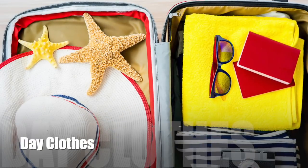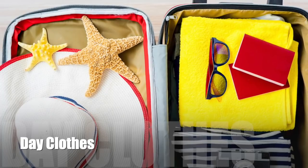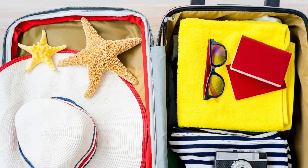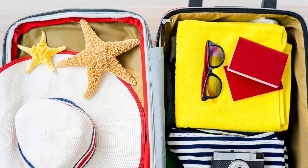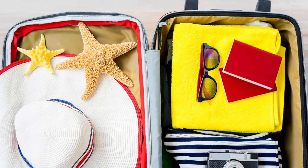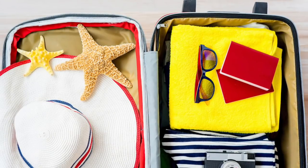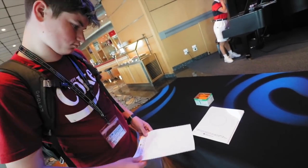Let's talk about what you're going to put in your luggage or suitcase. We like to break up our attire into different categories. You have your day wear, you have your evening wear, and then you also have special themed nights. Let's first talk about your day wear. Cruise ships are very, very casual. You want to be comfortable on your cruise.